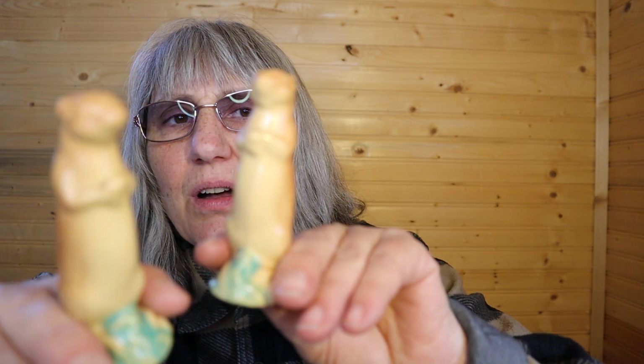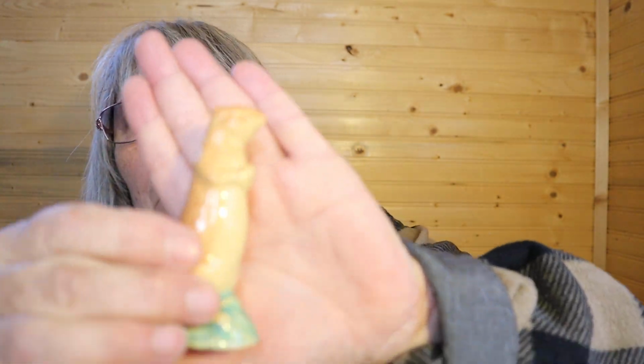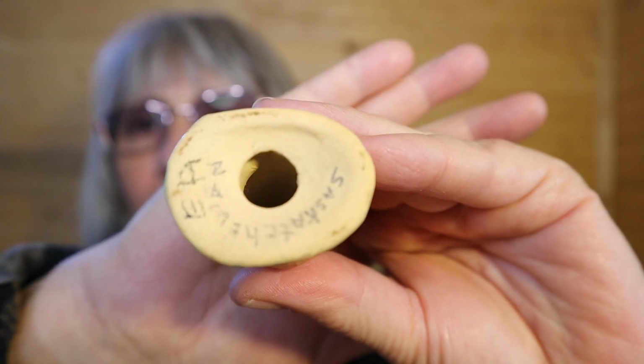Those are great. Oh, Saskatchewan. EA. So Saskatchewan is a couple provinces away. They look like otter. No, not otters. Groundhogs. That's more what I would think. Let's put the paper out of the way there. And here's the writing on the bottom of this one. The other one doesn't have any writing on it.